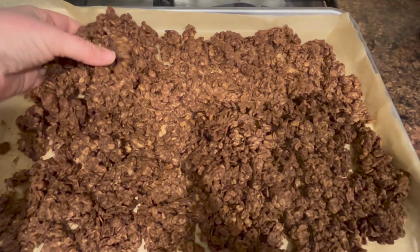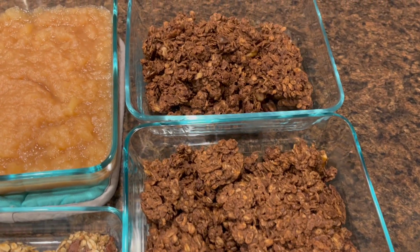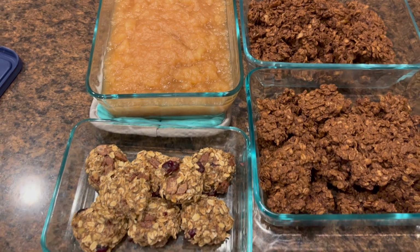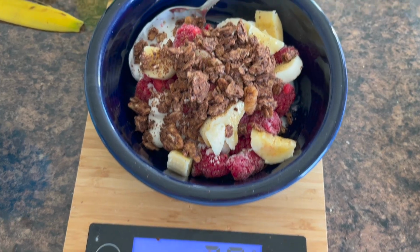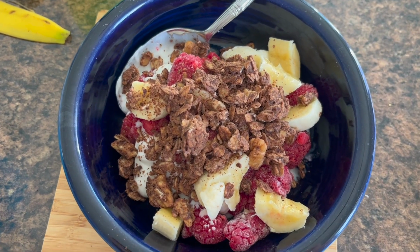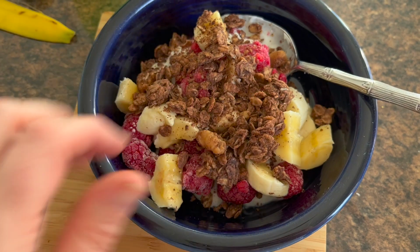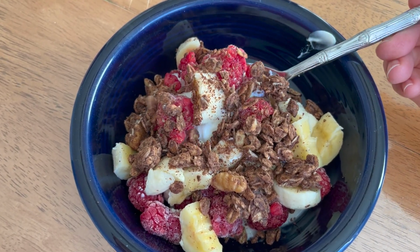Here's everything that I meal prepped. It didn't take a lot of time, although the applesauce cooked in the crock pot for a long time. The cookies were 1 point each, although I don't count dried cranberries. Applesauce is 0, and the granola is 4 points for the serving that I have in this bowl. It's a 26th of the overall recipe, but it's actually quite a bit of granola.